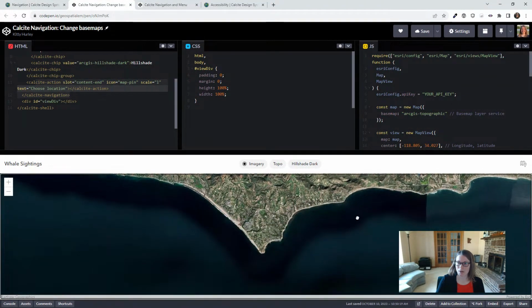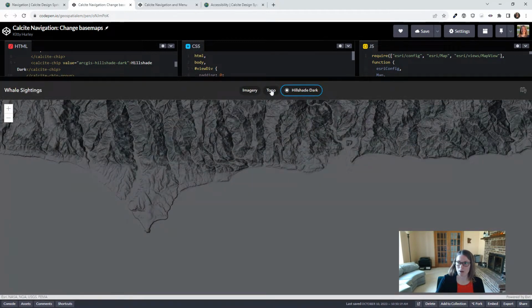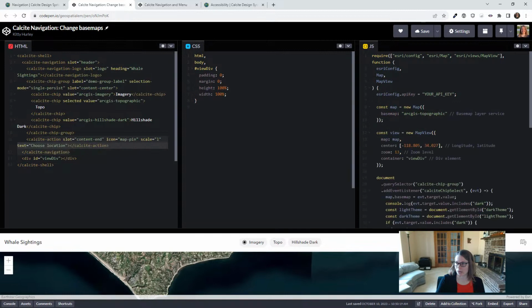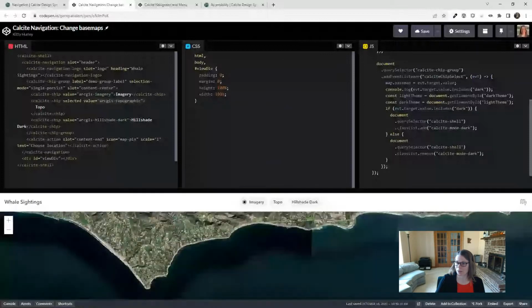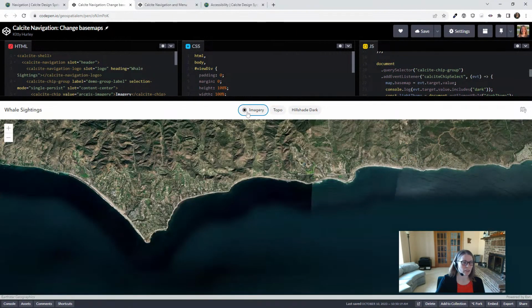And so we have our map here below, and we can switch our base map when we're switching those chips within that chip group. I'm just using an event listener here, waiting for the Calcite chip select, and then using the value of that chip, right here, to change the base map in our map. So pretty nifty. We can do more with this, also doing some theming, but this is a really basic use case for navigation to give yourself some branding within your app.